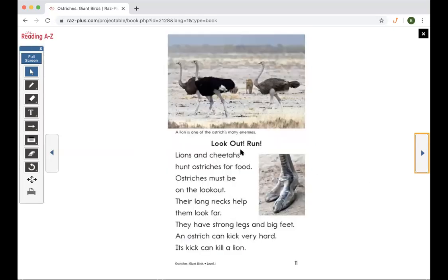This heading says, look out, run. So I think it's going to talk about them running and maybe about their feet more, because I see that the author has a close-up picture of their toes so you can see what it looks like. Lions and cheetahs hunt ostriches for food. Ostriches must be on the lookout. Their long necks help them look far. They have strong legs and big feet. An ostrich can kick very hard. Its kick can kill a lion. Wow, so that shows that their kick is very powerful if it can kill a large animal like a lion.